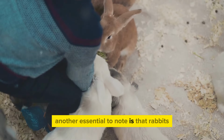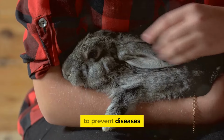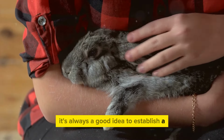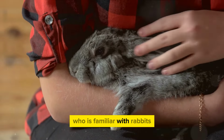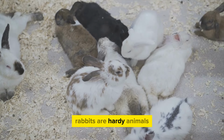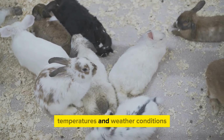Another essential to note is that rabbits require regular health checks and vaccinations to prevent diseases. It's always a good idea to establish a relationship with a local veterinarian who is familiar with rabbits. Lastly, don't forget to factor in your local climate and weather conditions. Rabbits are hardy animals, but they still require protection from extreme temperatures and weather conditions.